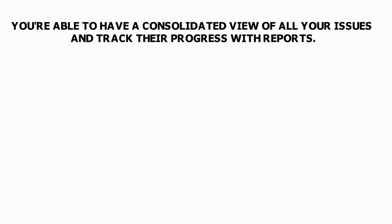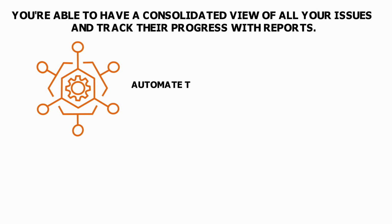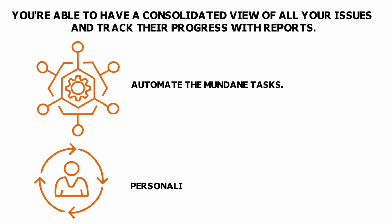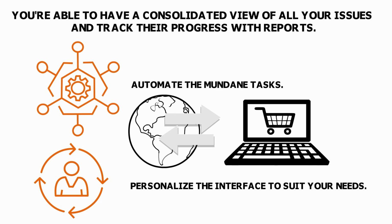In addition, and I find this very wonderful, you can automate mundane, very basic tasks and personalize the interface to suit your needs. If you have a company that operates in export-import, you can customize the interface to suit the needs of, for instance, maritime law or maritime issues. If you do e-commerce, you can customize your interface to integrate it into your online store.